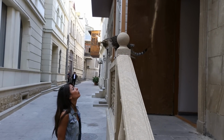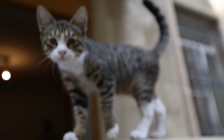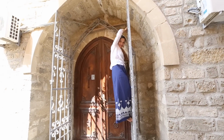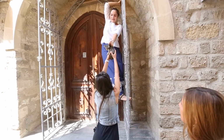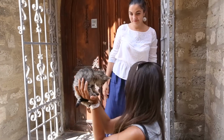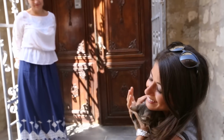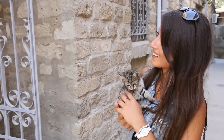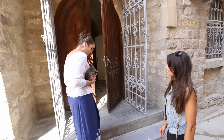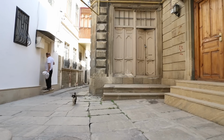And of course, the cats. There's so many cats in the old city, and I just fell in love with all of them, and I wanted to take all of them home. And we bumped into this girl that saved a cat. The cat was just sitting on top of the door and somebody dropped off this little kitten to her house and she decided to keep it. The kitty was so cute. I just couldn't unglue myself from this little tiny creature. It was just so sweet. And yeah, I just had so much fun walking around and petting all the cats in the old city.